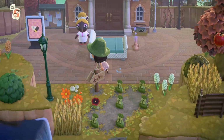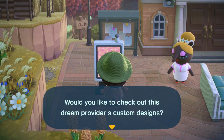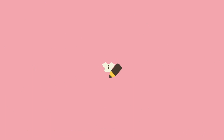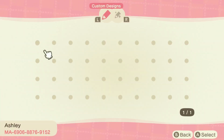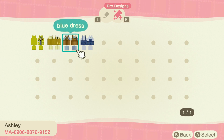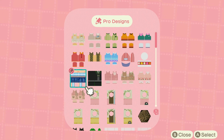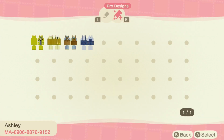Next up, let's check out the design portal. So we have a raincoat, a ducky dress, a blue dress, and overalls. Oh my gosh. Okay, I need to try this ducky dress on. I'm gonna wear it for the tour. Oh my gosh, it's gonna be so cute.